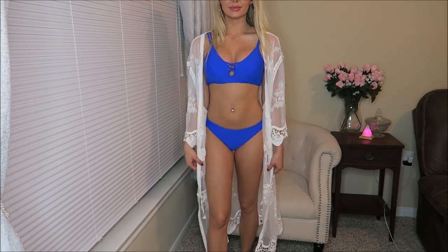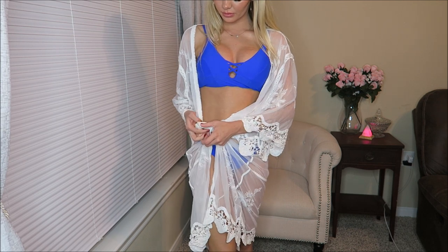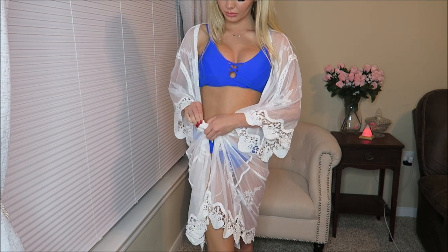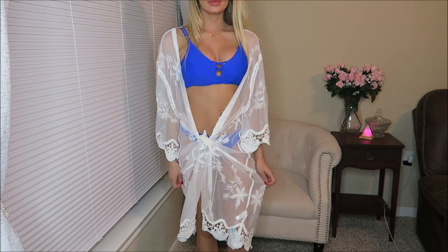I love this cover up as it is, pretty and flowy, but a cute little hack is to tie it up on the side. I feel like it adds a lot more character and it looks super cute as well.